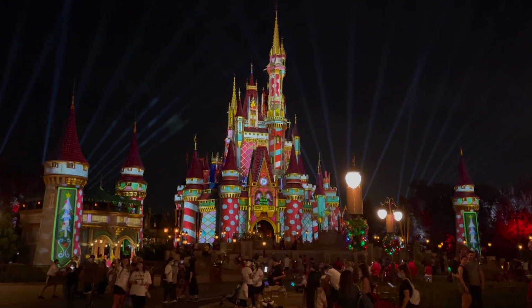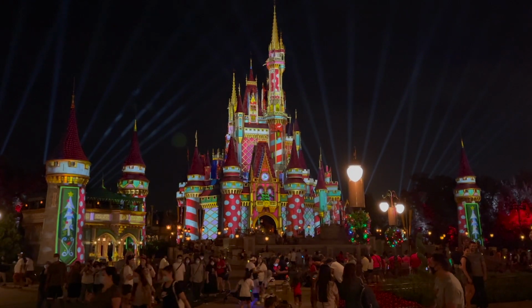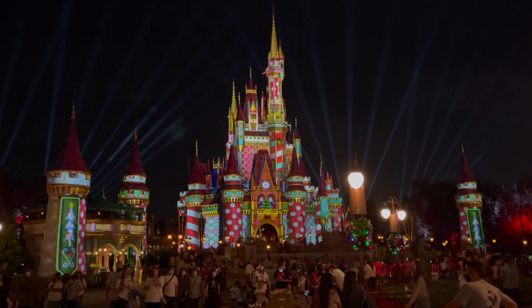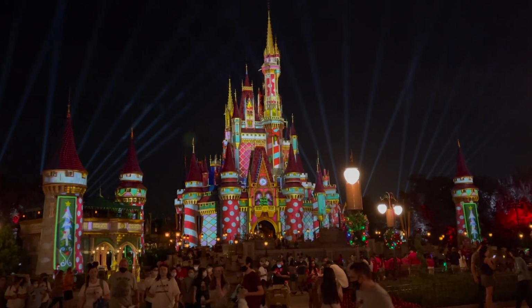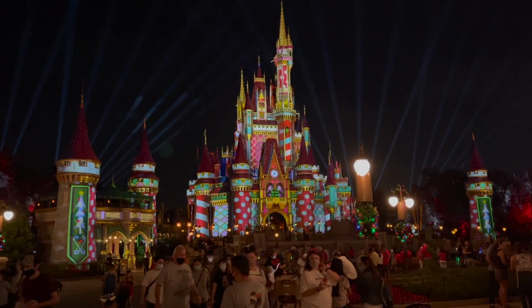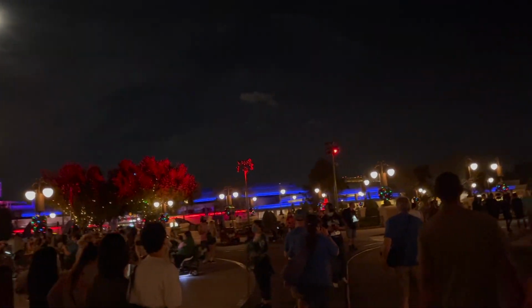The castle is so pretty, all lit up for Christmas. A few little things changing up there. Got like a little candy cane looking barber pole going up, moving. So pretty. Treetops are red and lit up for Christmas here. Very, very festive.